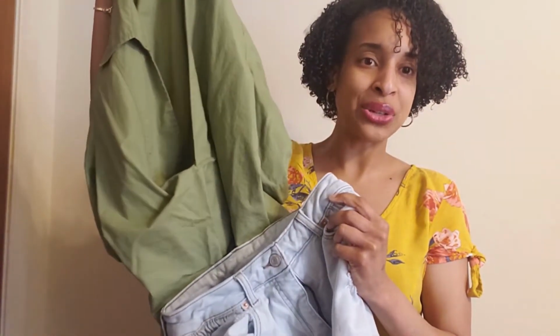So I actually paired it with these cute distressed jeans. They're high-waisted too, and they're not tight as well. And this looks really cute together. And also, I wore like a nice little multicolored belt and some huaraches. It was a different look that I was definitely going for.